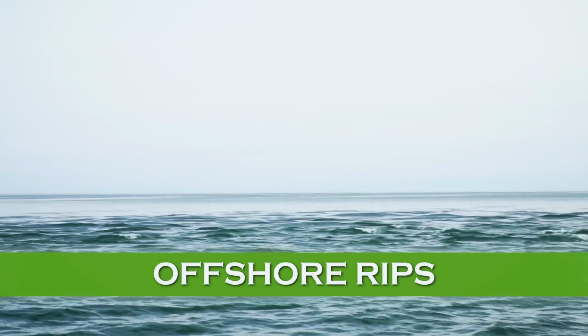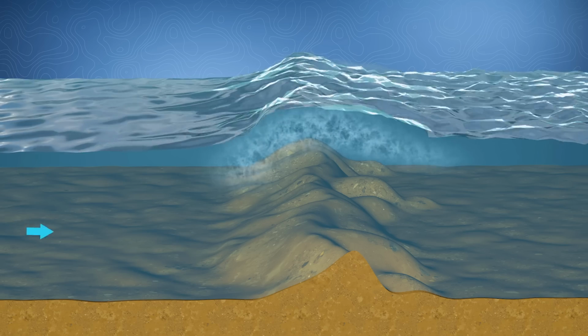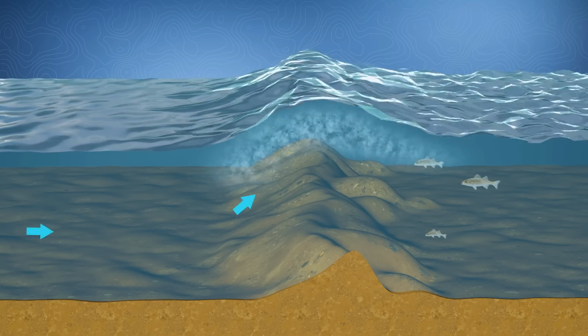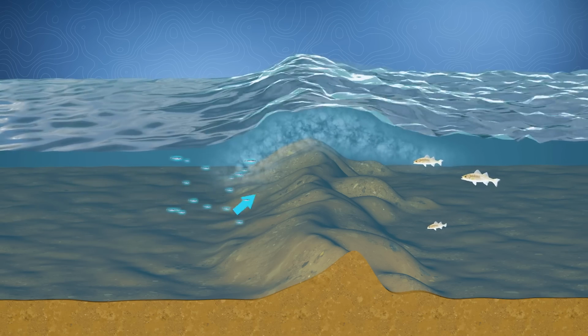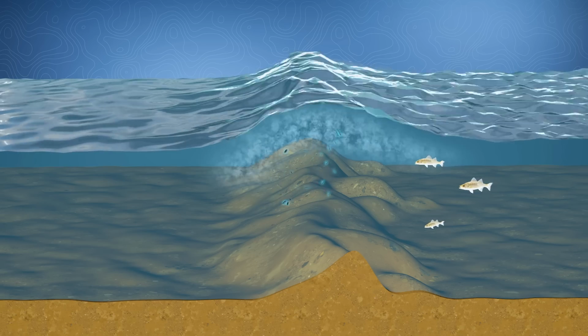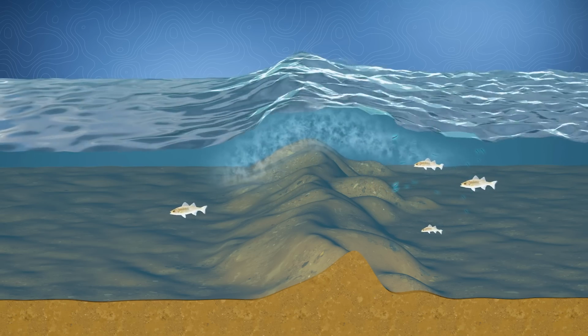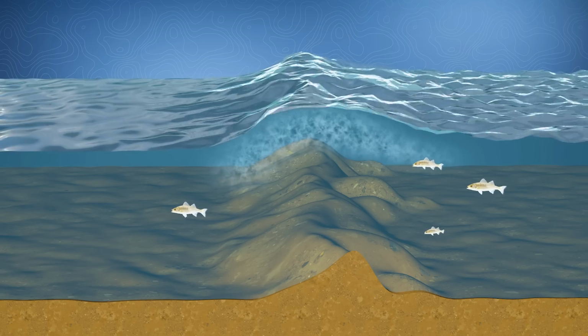Offshore rips are common places to find striped bass when fishing from a boat. These features are formed when tidal currents in deeper water bump up against shallow bars. Stripers typically hang just on the down current side of a rip where baitfish and squid are washed over the edge of the bar. But sometimes large fish hang in the smooth water on the upcurrent end of the rip.